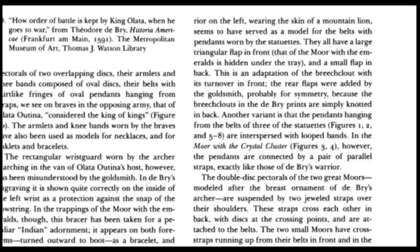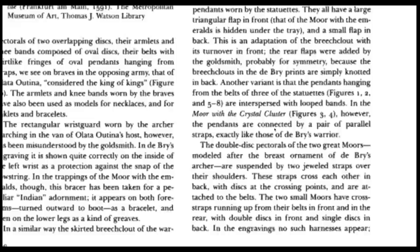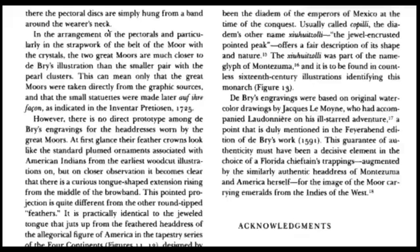The double disc pectorals of the two great Moors modeled after the breast ornament of Debris Archer are suspended by two jeweled straps over their shoulders. These straps cross each other in back and are attached to the belts. The two small Moors have cross straps running up from their belts in front and in the rear, with double disc in front and single disc in back. In the engravings, no such harness appears. Their pectoral discs are simply hung from a band around the wearer's neck.